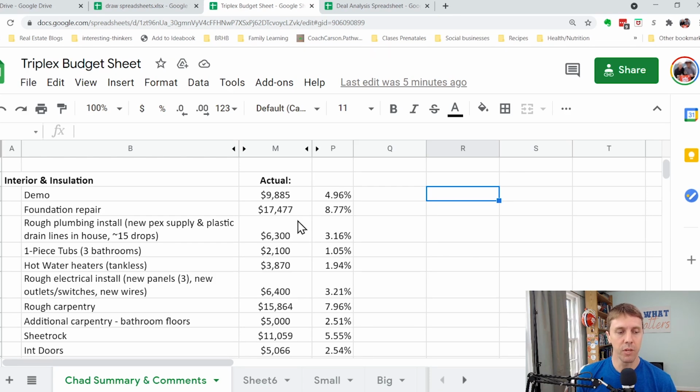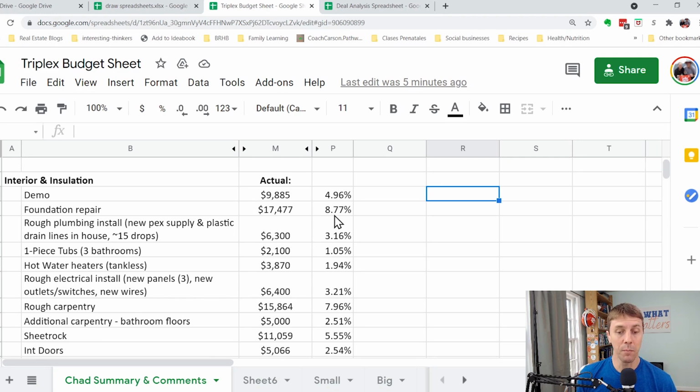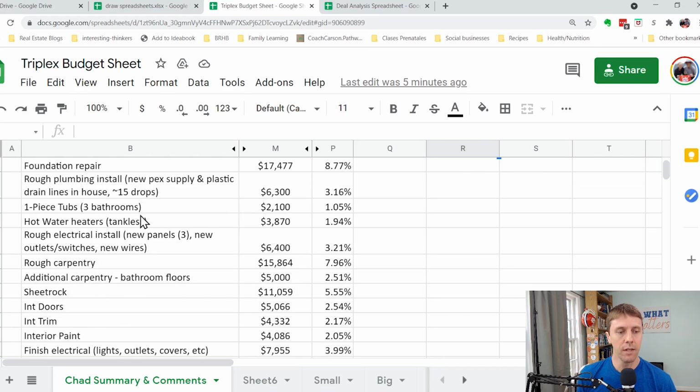Foundation repair. Some of the foundation repair was probably allocated to this other rough carpentry line item, but about 9%, almost 9%, $17,500. So if you add up the other rough carpentry, I know we spent at least 25 grand on the foundation as well. Rough plumbing, we replumbed the entire property, $6,300.